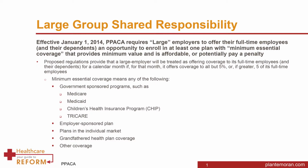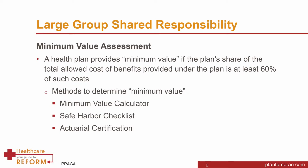However, even if the employer does offer coverage to at least 95% of its full-time employees, they could still be subject to a penalty if the plan they offer does not meet some minimum standards. First, the plan must provide minimum value. A health plan provides minimum value if the plan's share of the total allowed cost of benefits provided under the plan is at least 60% of such costs. So mathematically, employees would be responsible for the remaining 40%. And that 40% is going to consist of things such as deductibles, coinsurance, co-pays, etc.